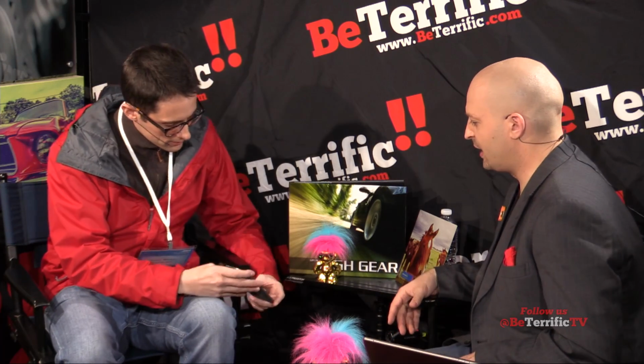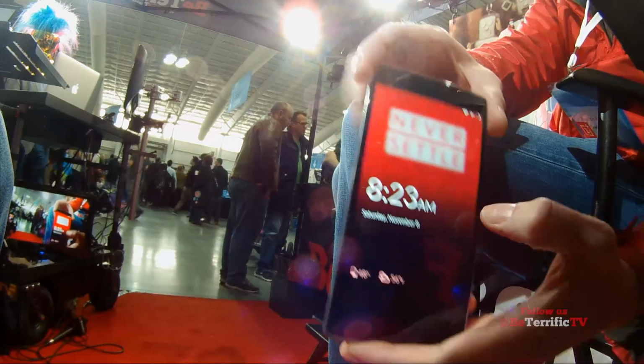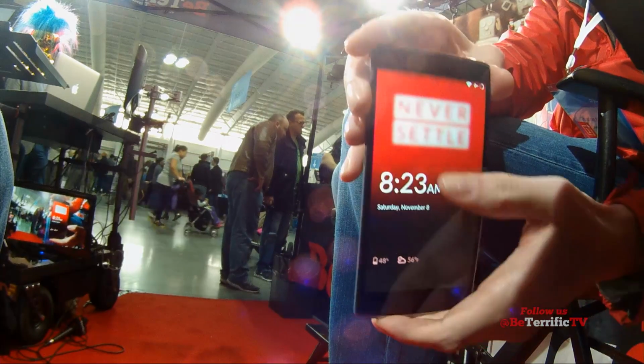All right, so how big is that screen if I want to watch a movie on it? I mean, you told me the screen's 5.5. Is it a 16 by 9? Yeah, it's a 1080p screen. Okay, so it would be the same as any 1080p screen. Let's show it off on the flash cam. Let's show off the quality of the screen and the phone and all that stuff. And then let's show the back as well.